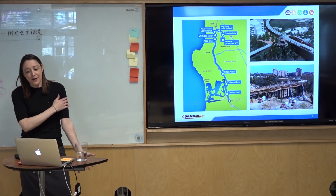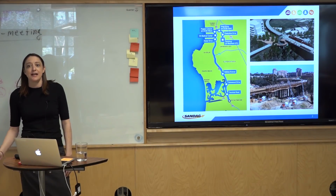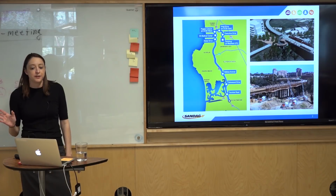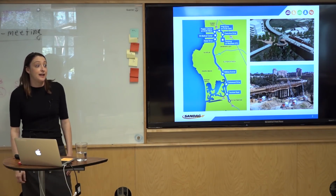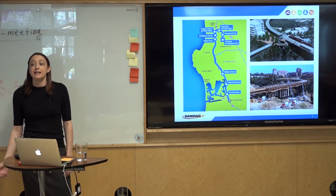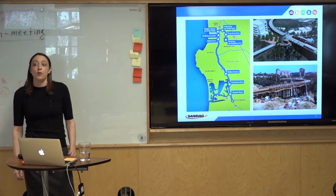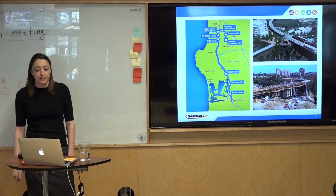The trolley line itself, just to make sure everyone's on the same page, we're building 9 new stations, starting in the Tecolote station in the Linda Vista community all the way up to UTC. 6 of those 9 stations are in this community. So it's a pretty big deal. It's going to make it a lot easier for people to get downtown and also down to the border. It's going to be an 80-minute, 1-seat, no transfer ride from UTC Terminus Station down to San Ysidro.